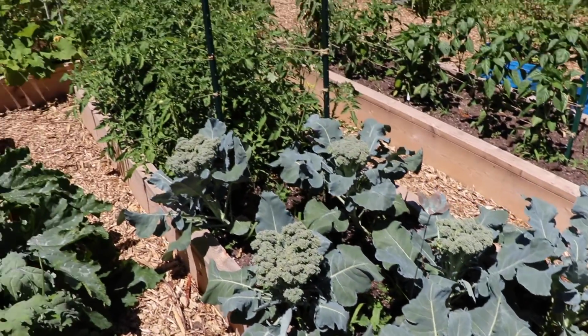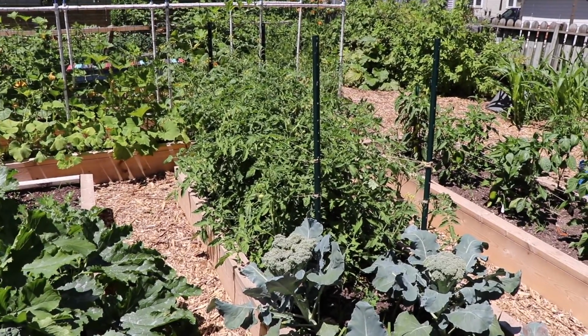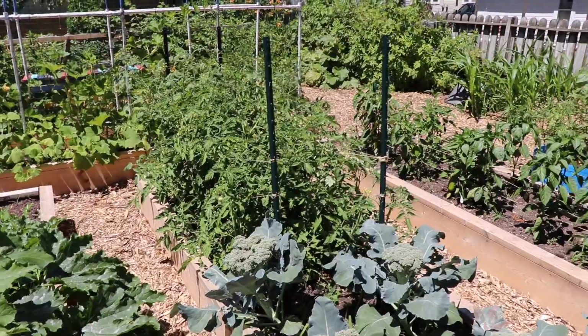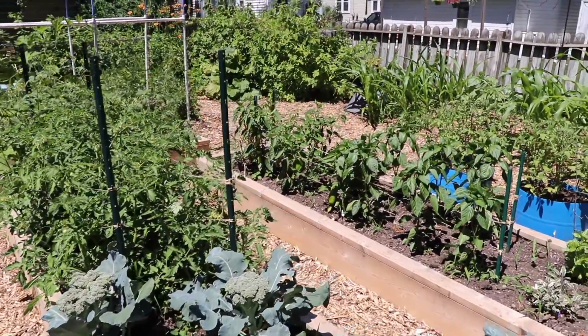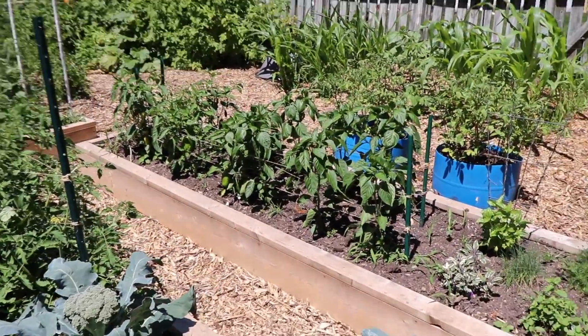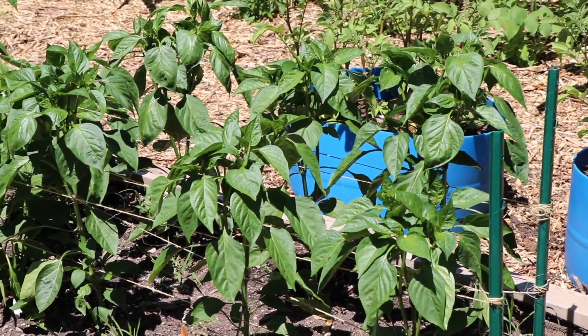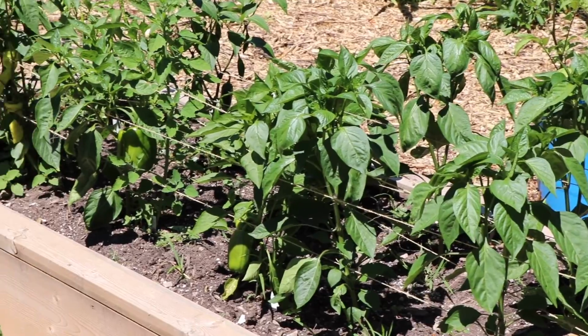Not a whole lot of change with the tomatoes. They're just big. Nothing is reddening up, but I haven't had any blossom end rot, which is terrific. The peppers loved all the heat we got last week, to the extent, look at this. They're all above the top of the trellis, the stakes. So I can trellis that up.